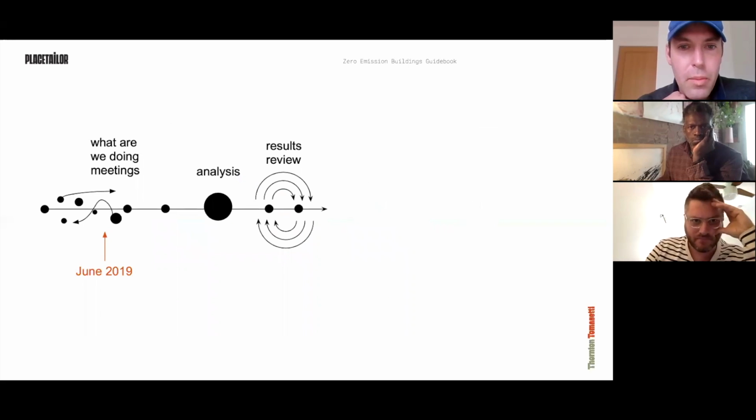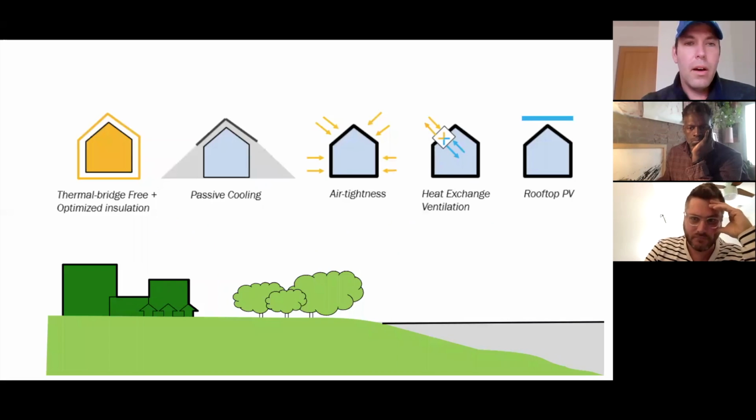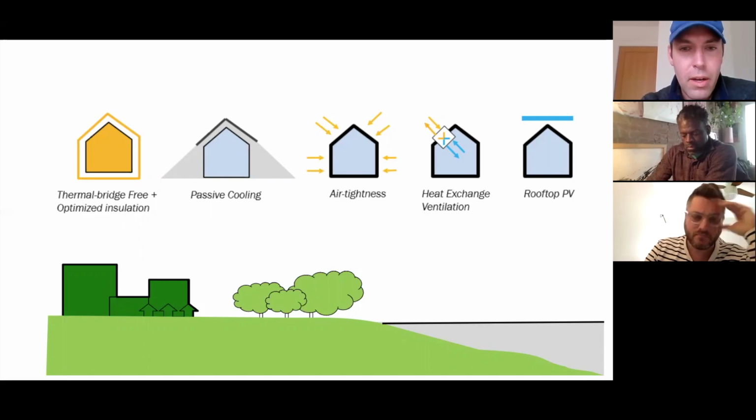So we did a bunch of analysis and reviewed the results. Next slide. We're going to talk about that a little bit. But we used some of the basic principles of Passive House. Somebody brought that up before, where thermal bridge free optimization, insulation, passive cooling, air tightness, heat exchange ventilation, rooftop PVs. These are all the things that we started to check off. And next slide.